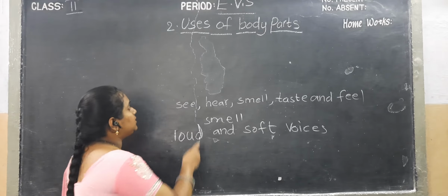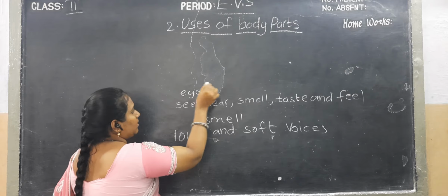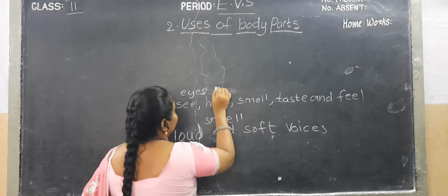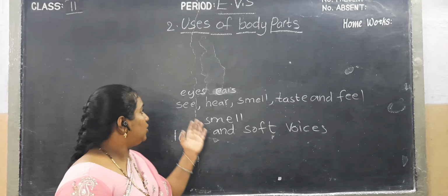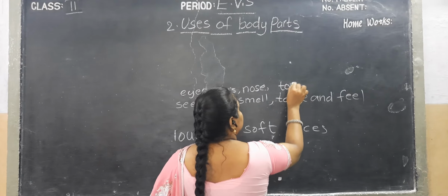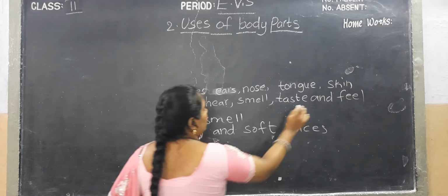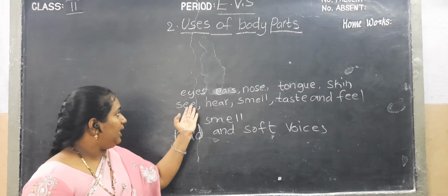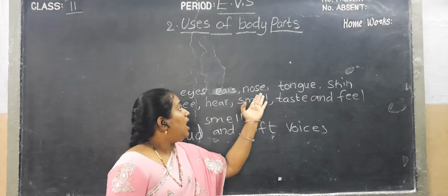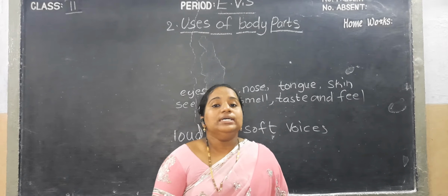We have five sense organs. What are the sense organs? Eyes, ears, nose, tongue and skin. These are five sense organs. Eyes help me to see, ears help me to hear, nose helps me to smell, tongue helps me to taste, skin helps me to feel.